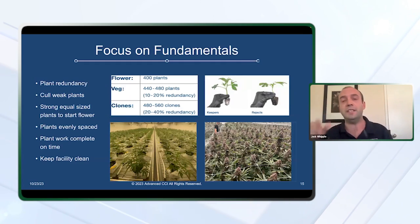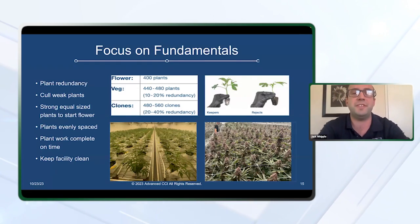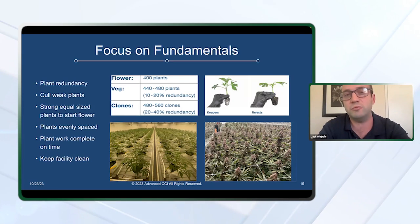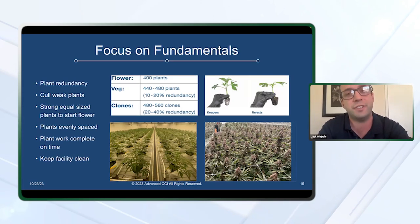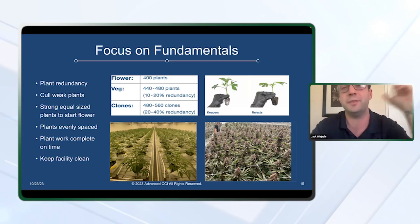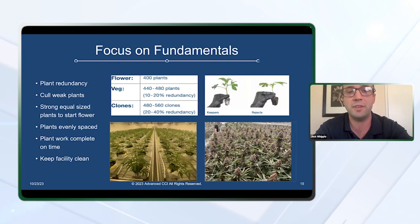So this kind of goes hand in hand with the last slide. But I really wanted to focus on these specific things because most gardens that I go into to take on as a Whipple Effect client, there's just small fundamentals that are being missed that will literally affect every flower room 5 to 10% in yield. And that's gross yield. So really, when you look at net, that's going to be double that, 20 to 30% of net profit being lost just because some of these fundamentals are not being followed.